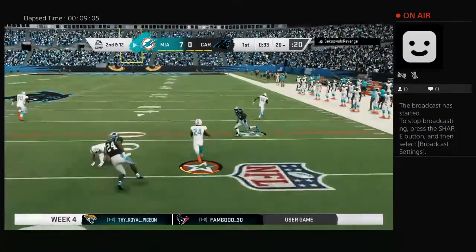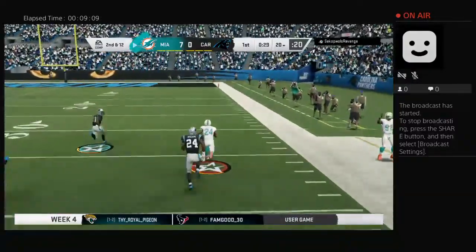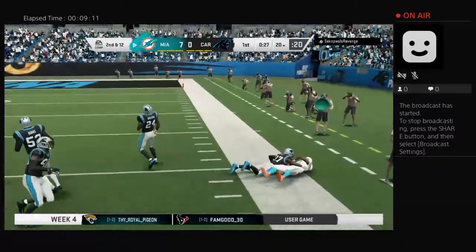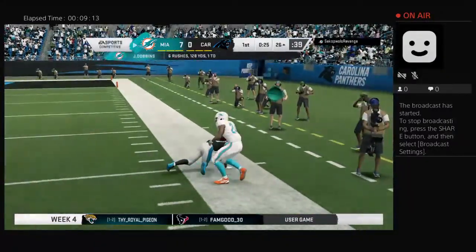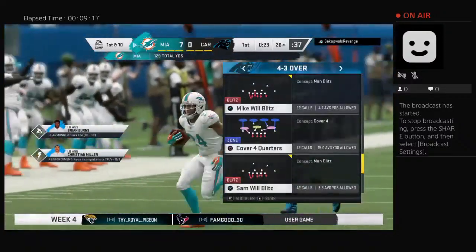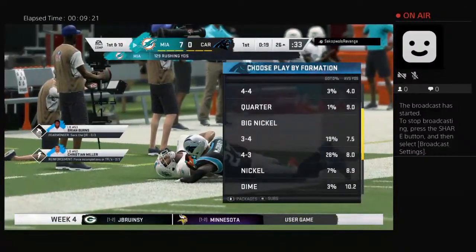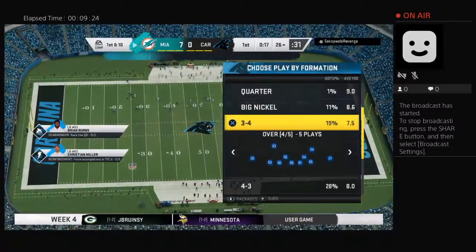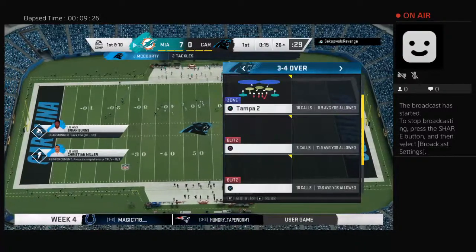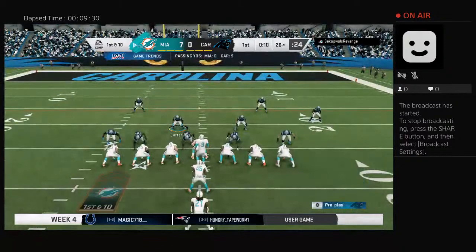On second down, Dobbins. And all the way down to the 26. A big play there for the Dolphins. Give him 55 yards on the ground. 55 yards. First down, Miami. So that changes things in a big way.